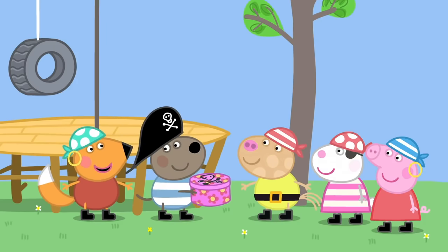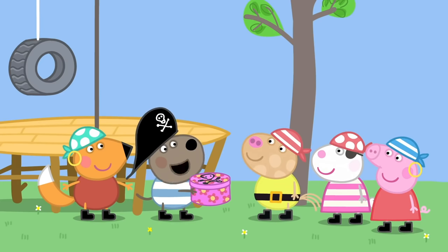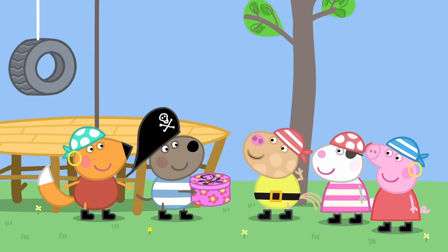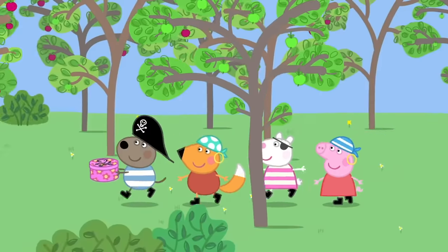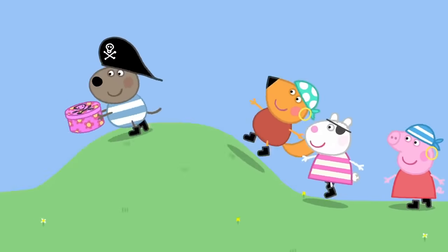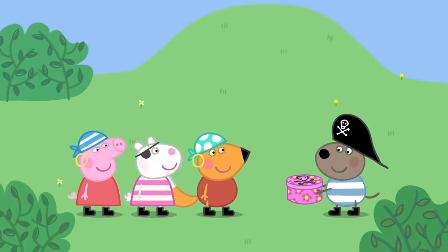Now we can bury it. Yes! And I'll stay here and guard the pirate ship. Okay, Pirate Pedro, but don't fall asleep this time. I won't. Hurrah! The pirates are off to bury the treasure chest. Over a hill, round the little bush. Let's bury it here.